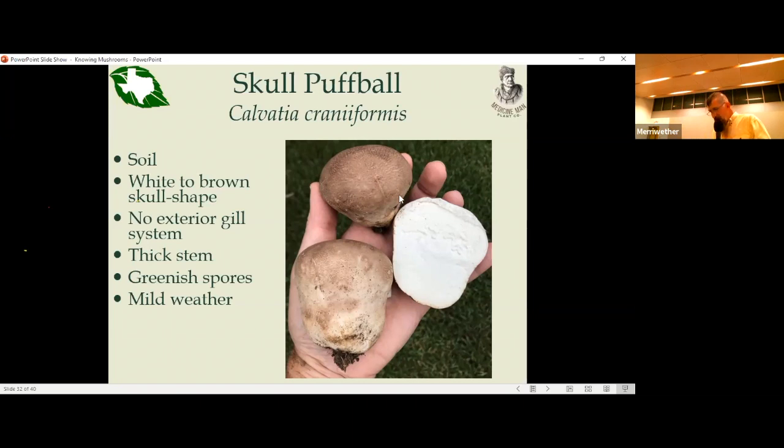So we'll talk about when you eat it, but the key thing is, when you find it, if you cut it in half and it looks like you cut a marshmallow in half, pure homogeneous white all the way through, you're good to go. Okay, so no exterior gill system, no interior gill system, no interior structures whatsoever, just a homogeneous white marshmallow on the inside. So a thick stem, this part here is considered to be the stem. The spores themselves are a greenish color, and they're mild weather.